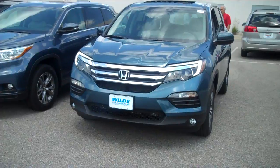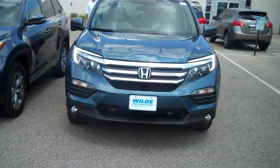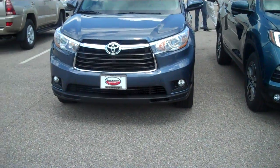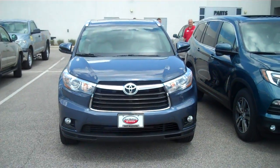A few things I like better on the Highlander. Some things I like about it, I like the LEDs up front. I'm a sucker for LED lights. On a car, not life-changing, but I like LEDs. Look at the front of the two models.